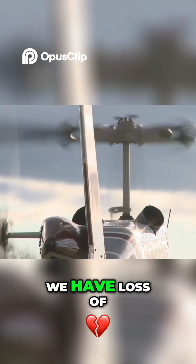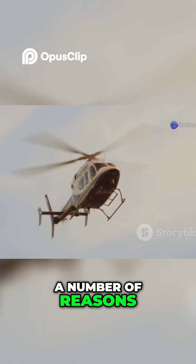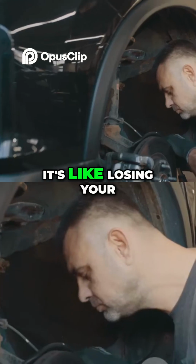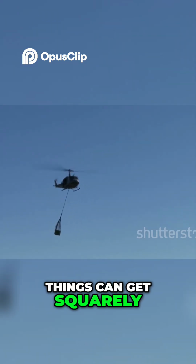Finally, we have loss of tail rotor effectiveness. This can happen for a number of reasons, like mechanical failure or even something as simple as a bird strike. It's like losing your power steering in the middle of a turn. Things can get squirrely real fast.